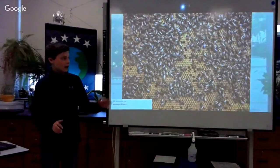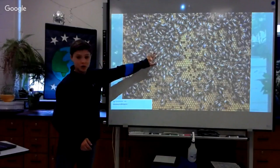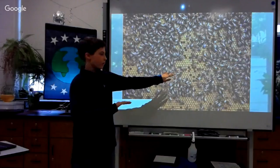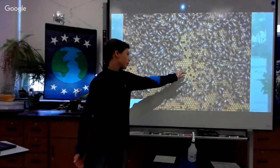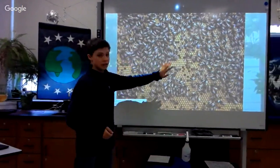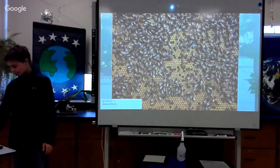This is what a healthy frame looks like before it got colony collapse disorder. So these right here, these are all worker bees. They do all the work. This is brood, so this is baby bees, and it just has wax over it. And this is pollen and honey, which everyone loves. So when beekeepers opened up the hive, they saw none of these bees. They saw the brood and they saw the stores, which it's not right for the bees to do this.